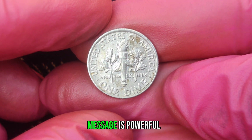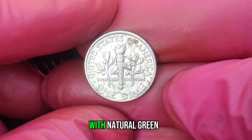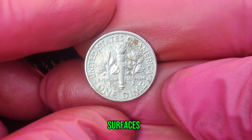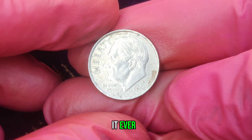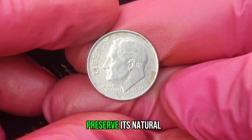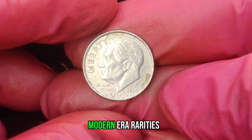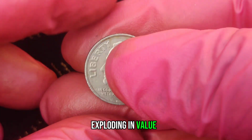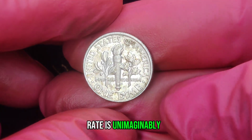For collectors, the message is powerful. If you ever come across a 2014 D dime with natural green toning and preserved surfaces, treat it like sacred treasure. Do not clean it, ever. Protect it in a holder, preserve its natural character, and consider professional grading. Modern-era rarities like this are exploding in value more fiercely than older coins, because their survival rate is unimaginably small.